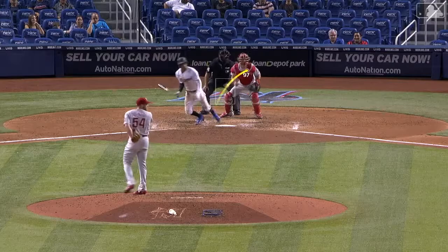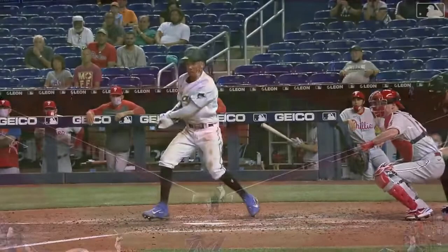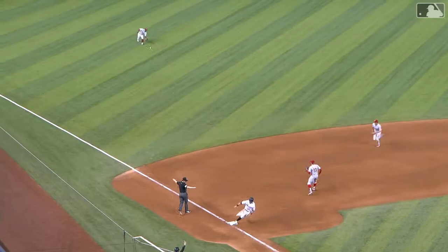My goodness, 97 miles an hour up out of the strike zone. Wow, some quick hands, huh? Well, the scouting report on him, right? We talked about this before. Baseball America has him rated as the best hitter for average in the Marlins system, and that would lead you to believe good bat-to-ball skills.